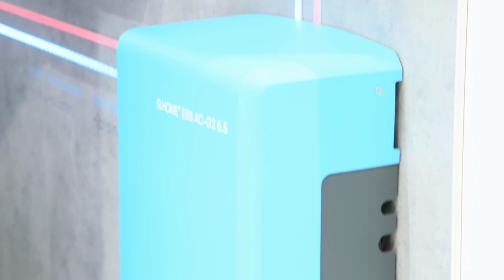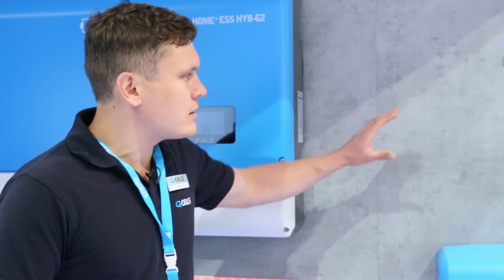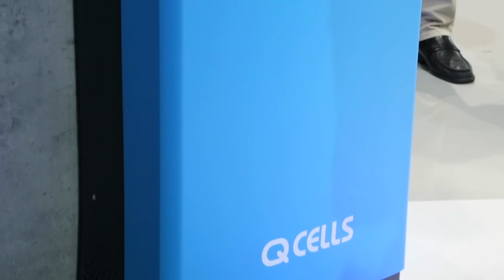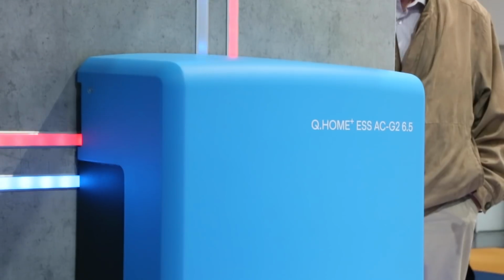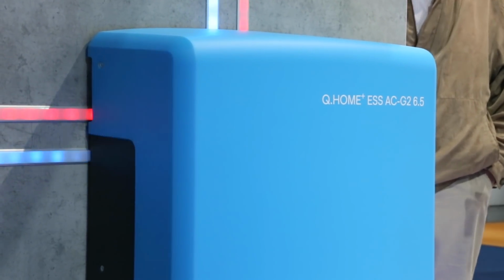Due to the increasing electricity costs, it makes much more sense to use your own produced electricity. And this AC solution is completely independent from the existing inverters. That means it does not matter which brand you have, you can always install this AC coupled device. The big advantage is that it's very easy to install. It just takes about 1 hour, and it's nice and easy to install by one or two installers.